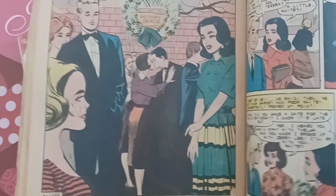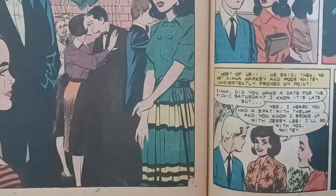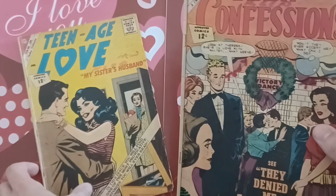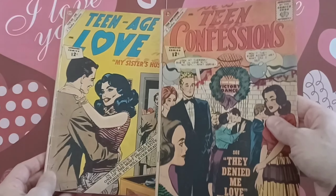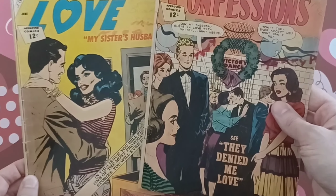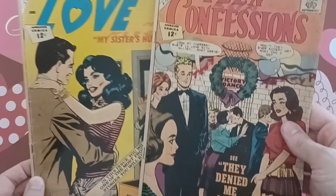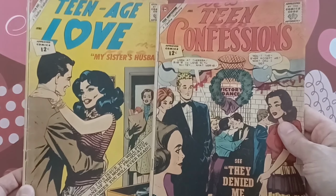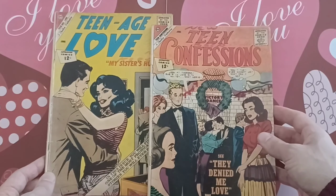Very posh and chic, and you could see here more fashion. So these romance stories captivated the hearts of many young women, and even did a perusal of fashion and also love and fun. So very neat. These were both issued at the same time.